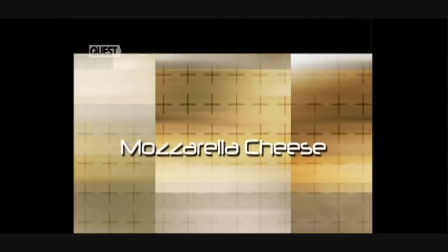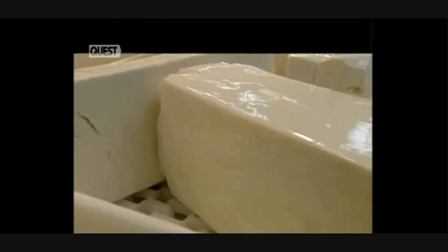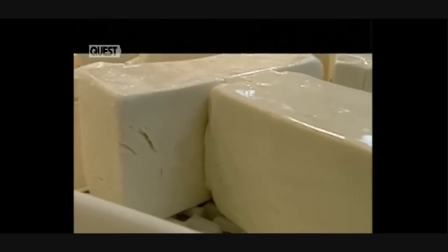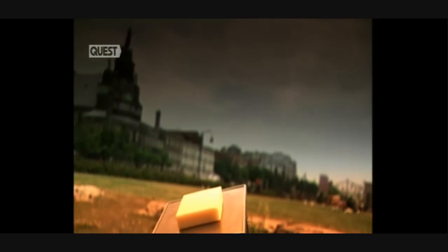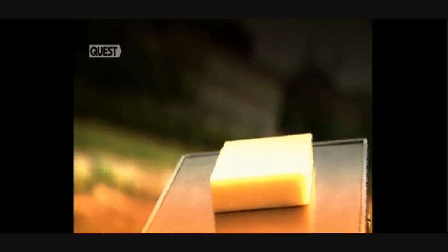Cheese. Mozzarella is a relative newcomer to our diets and has become an essential ingredient from pizzas to panini. But just how is it made on an industrial scale? For 10,000 years we've been scoffing dairy products. Cheese comes in a myriad of forms, but just how is it made on an industrial scale?